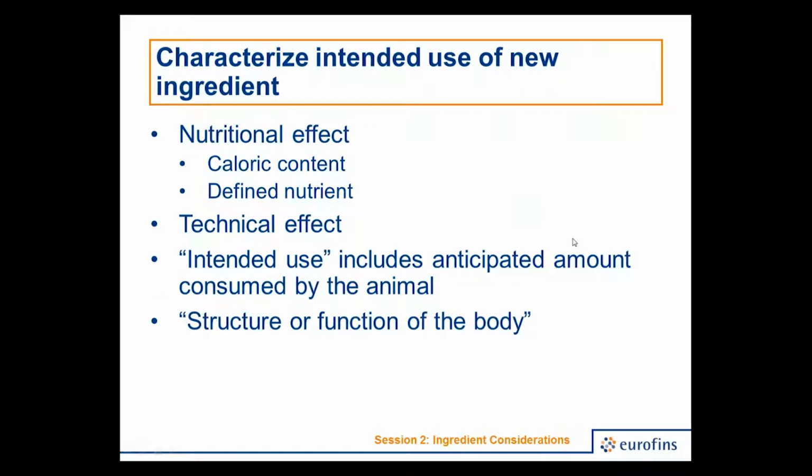Okay, so I now want to move from more of a general overview of regulatory aspects and who you need to send the documentation to and who reviews documentation, more to what types of documentation are necessary, how you need to look at your new ingredient, and see what is available and how it is to be utilized. So that's first the intended use of the new ingredient.